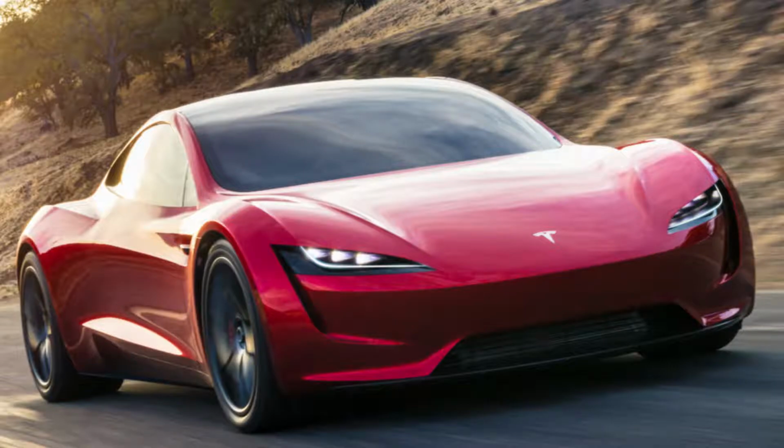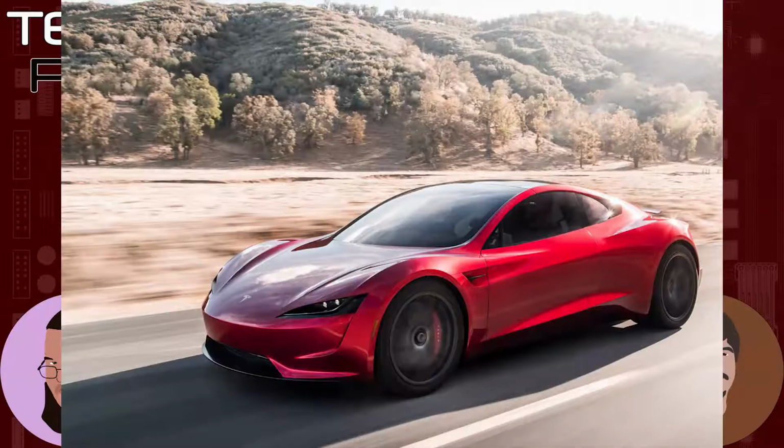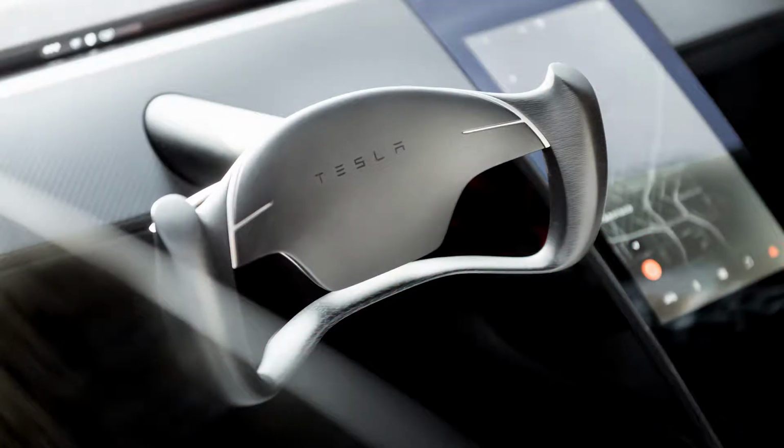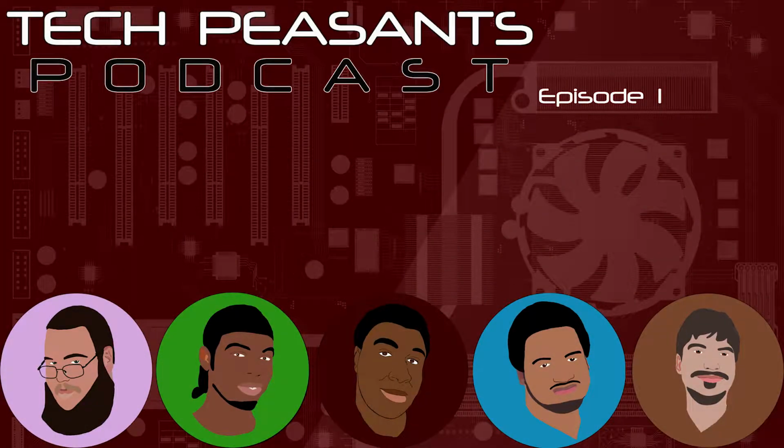It can go from 0 to 60 in 1.9 seconds, so it's the first production car to break the 2 second barrier. It can go from 0 to 100 in 4.2 seconds. It can do a quarter mile in 8.9 seconds. The max speed is over 250 miles per hour. It's using a 200 kilowatt-hour battery, so it has 620 miles of range. It's a four-seater, though of course I couldn't fit in the back. It's a convertible, kind of like a Mustang interior, really cramped. It'll be available in 2020, and it's $200,000.